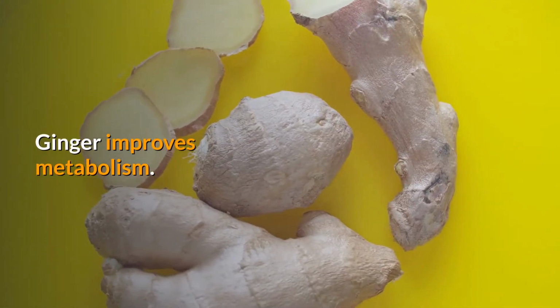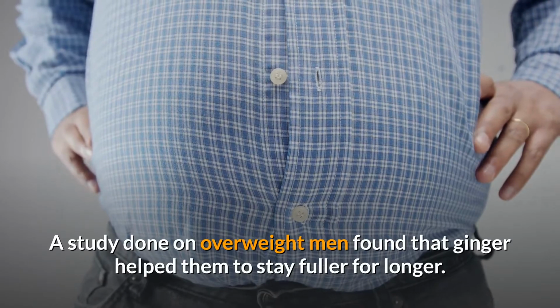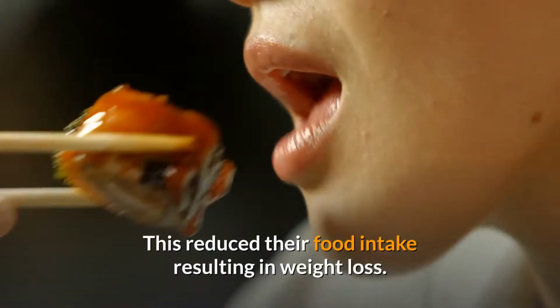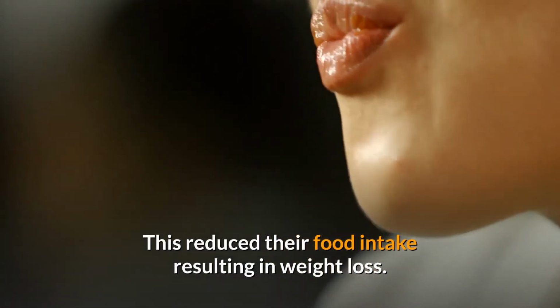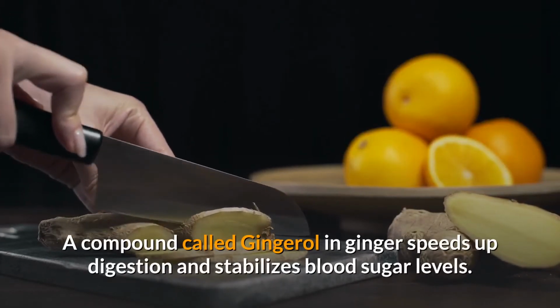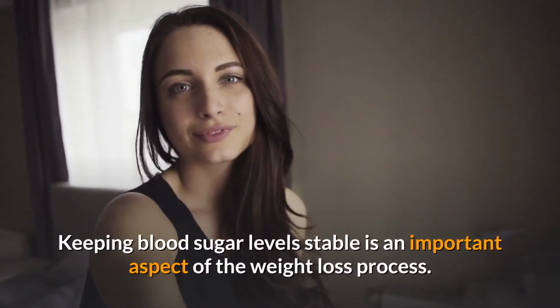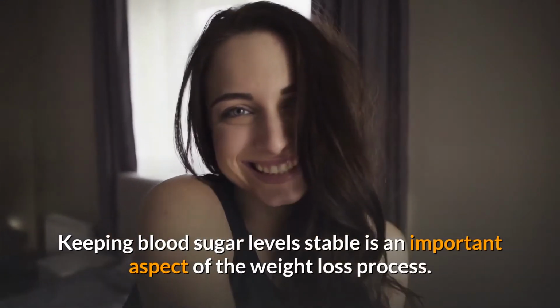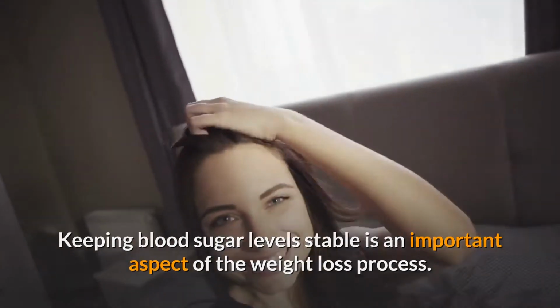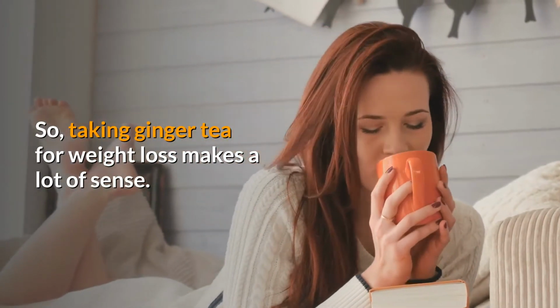Ginger improves metabolism. A study done on overweight men found that ginger helped them to stay fuller for longer. This reduced their food intake, resulting in weight loss. A compound called Gingerol in ginger speeds up digestion and stabilizes blood sugar levels. Keeping blood sugar levels stable is an important aspect of the weight loss process. So, taking ginger tea for weight loss makes a lot of sense.